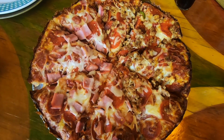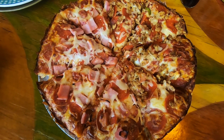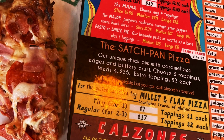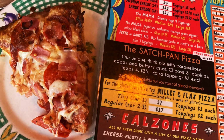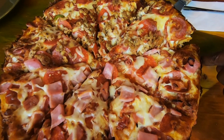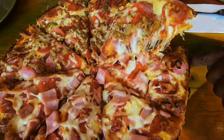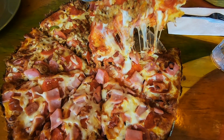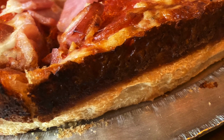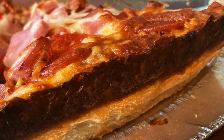The menu says it's not always available. I'm glad they have it today because I love thick pizza, and this pizza hits the mark. It is delicious, and this is the quality part I was talking about. We're shocked how good this pizza is. We have bacon, pepperoni, half ham, and half sausage. The toppings are thick, the flavor is just wonderful, and look at how thick this pizza is.